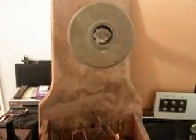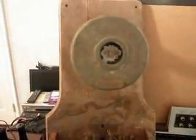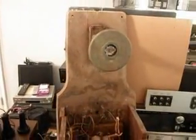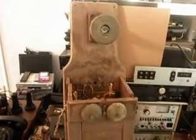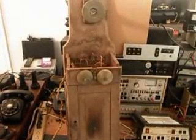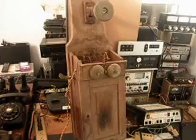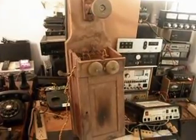We have our tag here, Western Electric. Although the telephone has some problems and some issues, the telephone is all here. It's really cool to get to see these telephones when they come in. It's a very early model.